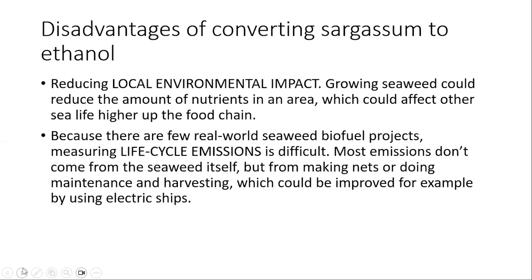So the disadvantages. I think the first one is actually an advantage, she wrote to me. It reduces the local environmental impact. You could reduce the amount of nutrients in an area, which can affect the sea life higher up in the food chain, but it can actually be positive, especially for ecosystems such as coral reefs that thrive in nutrient-poor areas rather than nutrient-rich areas, which algae like to take over.